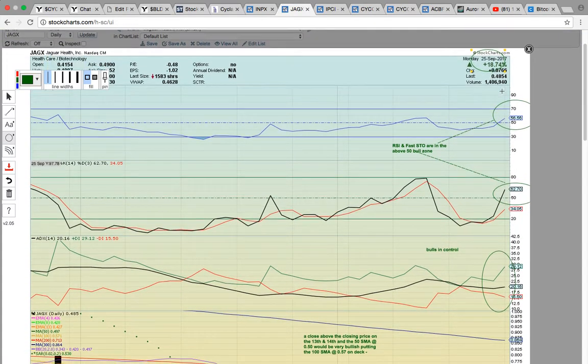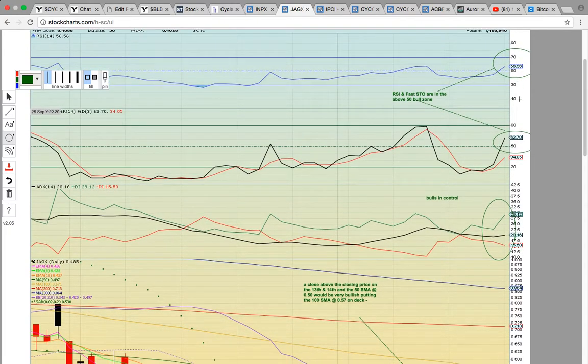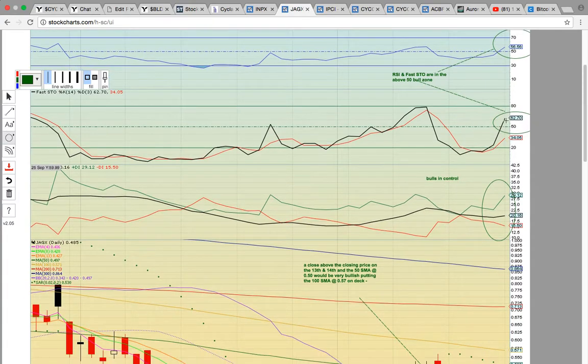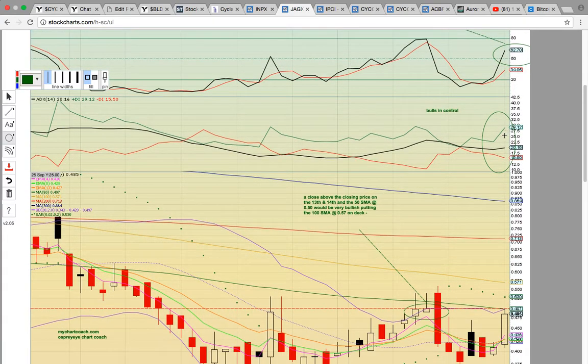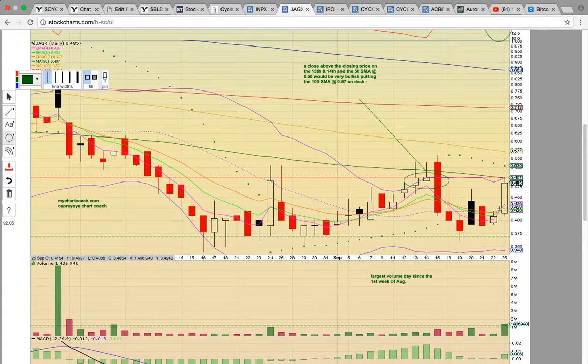Okay, so take a look at JAGX. This closed up 18% today. RSI is in the 50 to 70 bull zone. You've got RSI at 56, and then you've got Fasto here at 62. So there's plenty of juice to run until overbought levels. With the green line above the black and the red line, that's plus DI above ADX and above minus DI. That shows the bulls are currently in control.